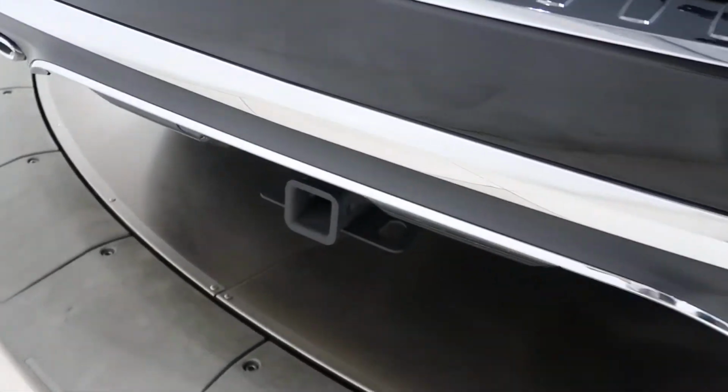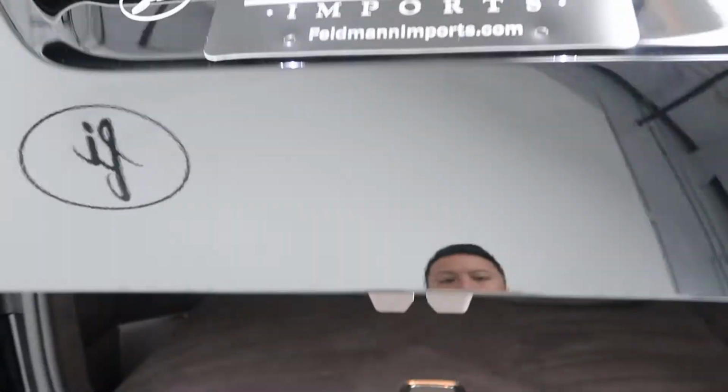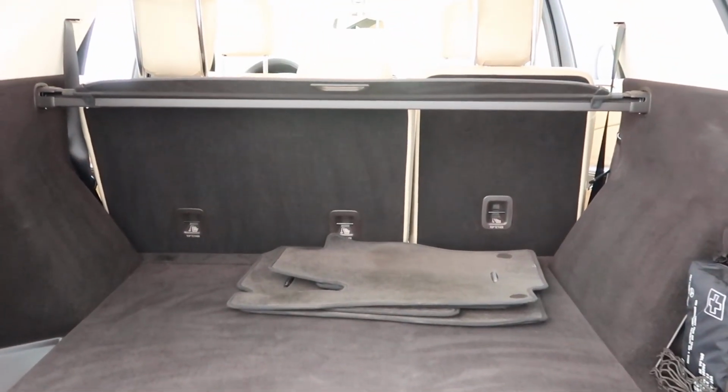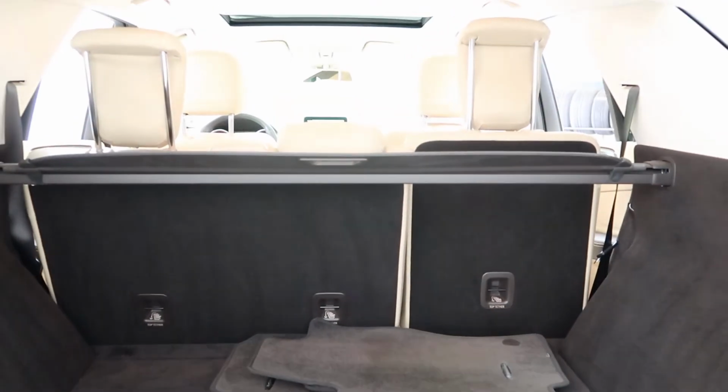Coming around back, we've got a trailer hitch, our GLE 350 4MATIC badging, power liftgate, a set of clean floor mats, fold down rear seats, cargo cover.